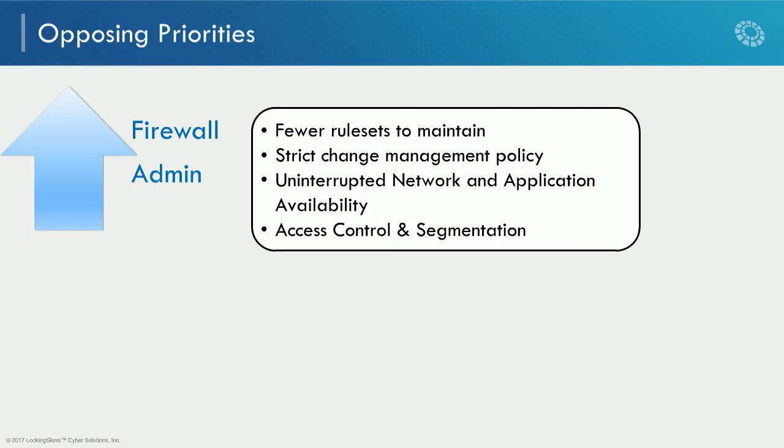And obviously, the biggest task for a firewall admin or any network admin is to make sure that there is uninterrupted network and application availability. Because there is an implicit deny at the end of a firewall rule set, the firewall admin has to be extra careful, and that's where there are change management policies in place to make sure that you are not willy-nilly editing the policy table and, as a result, compromising the availability of a specific application or the network access of a group of hosts.